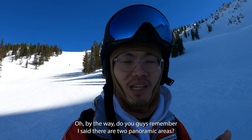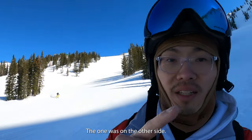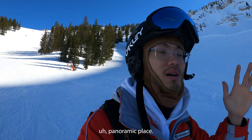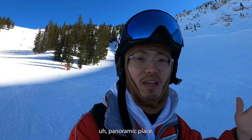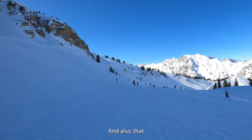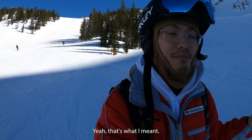Do you guys remember I said there are two panoramic areas? That one was on the other side, and now here I'm on a second panoramic place. What I mean by that is it's just really panoramic. So that, right, and also that. That's pretty panoramic, right? And that's pretty. Yeah, that's what I meant.